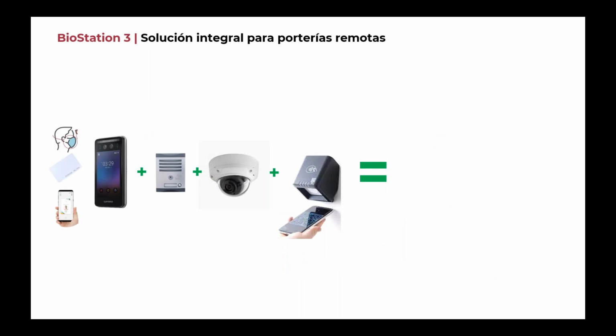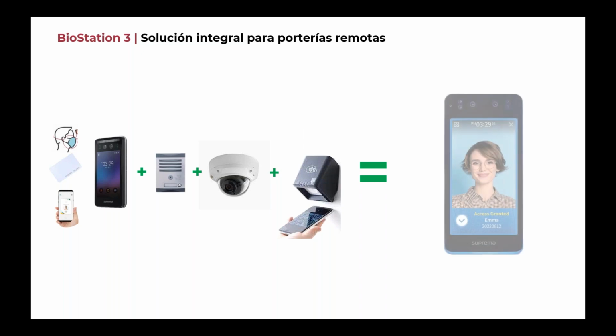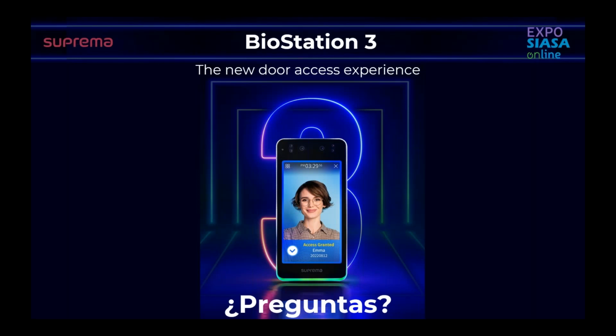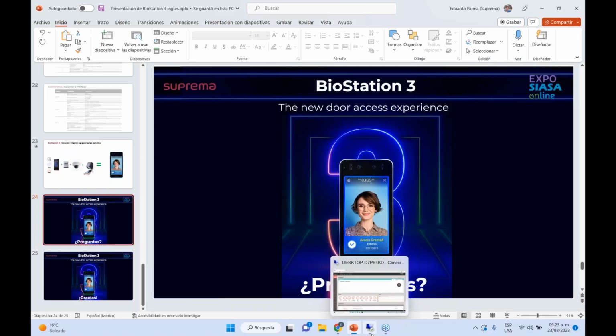So in summary, with BioStation 3, we can make authentication using a mask. We can read cards, obviously depending on the model. We can use a mobile card. We can use it like a phone or VoIP device, like a CCTV camera, and like a QR code reader. Every feature in one device. So all in one. This is very important information. And now I will show you a demo.